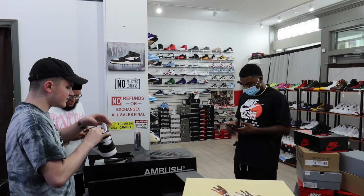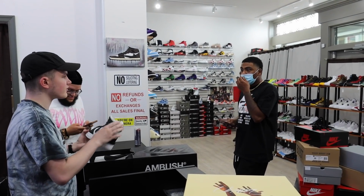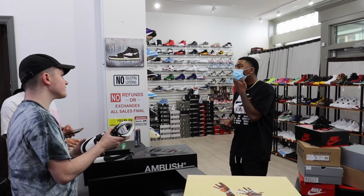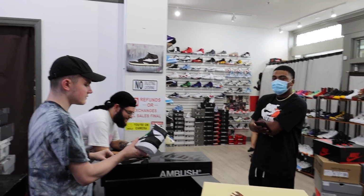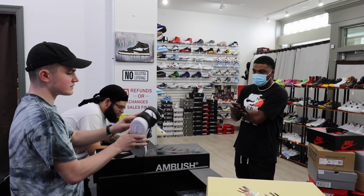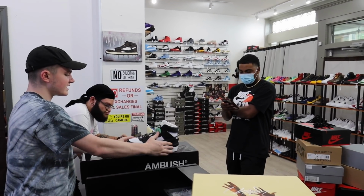I didn't even know they made this colorway because I've seen the other colorways, but I haven't seen the black and white one. This is the original. I was about to say, yeah, this is the original one. Yeah. The first Ambush. Those are the best ones. Still not a fan of the swooshes, but I sort of like it. It's out there. Yeah, it's a good colorway though.